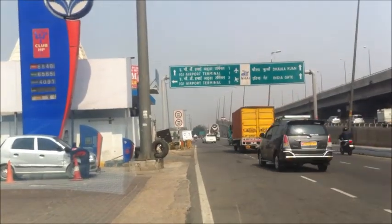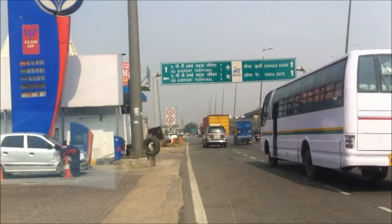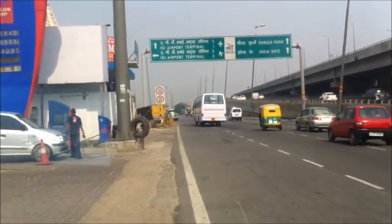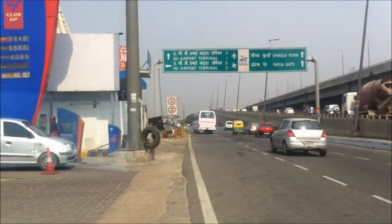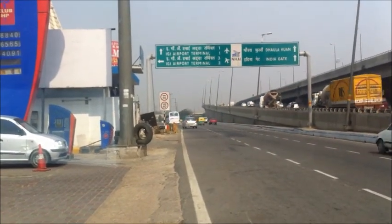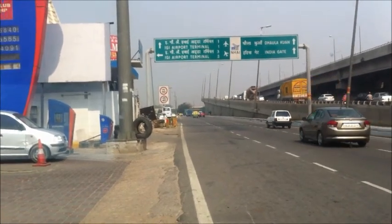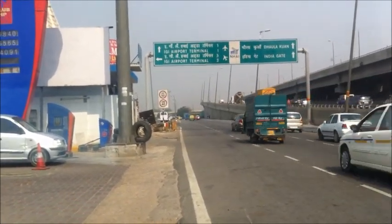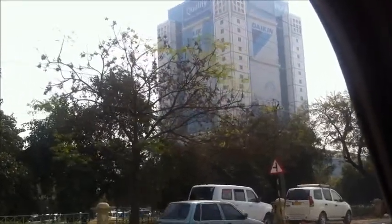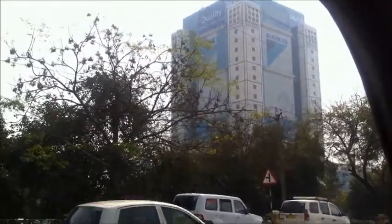So now we are at the IGI airport, and I'm going to run you through from the IGI airport to the property through the NH8. We will go via Rajiv Chowk and further go down to Hero Honda Chowk and take a right from there and eventually reach the Dwarka Manesar Expressway and finally cross. Just come along the way so that I can guide you through. This is DLF Square and we are following further down on the National Highway, which you can see.